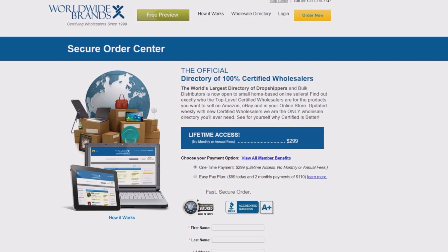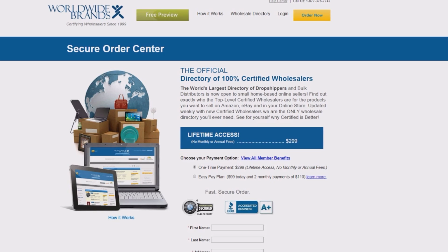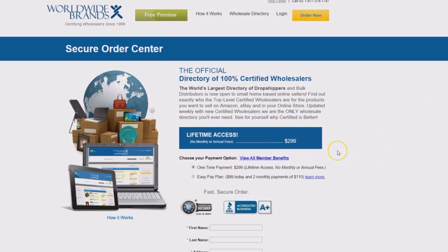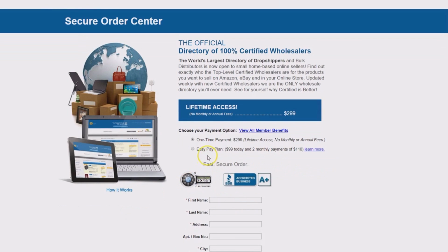There's also another option of payment. So as you can see here, there's the one-time payment of $299. Like I said, there's no catches with this. There's no monthly or annual fees or anything like that. You just pay the one time. As well, there's an easy pay plan. For some, that might be an easier pill to swallow. So you pay $99 up front, and then after that, it's $110 for 2 monthly payments thereafter. So whichever works for you. Yeah, so that's pretty much the gist of it.